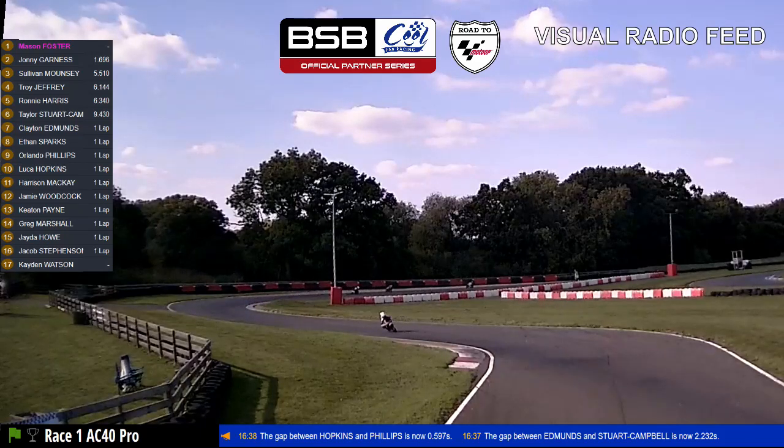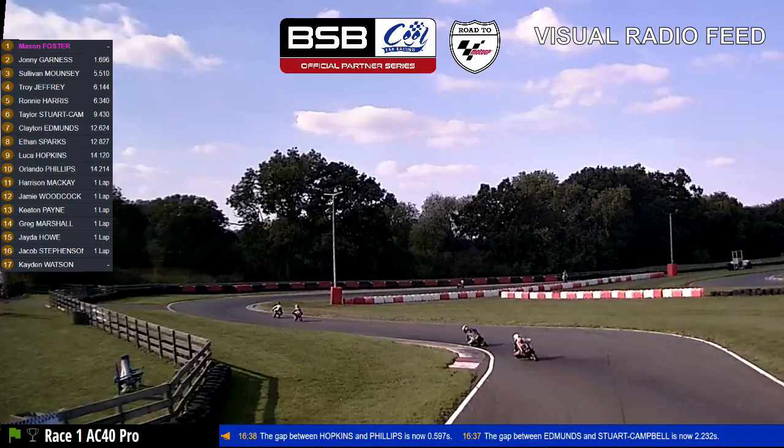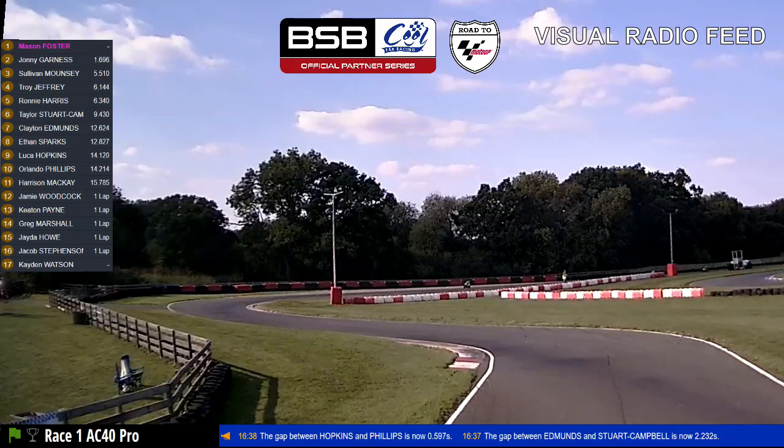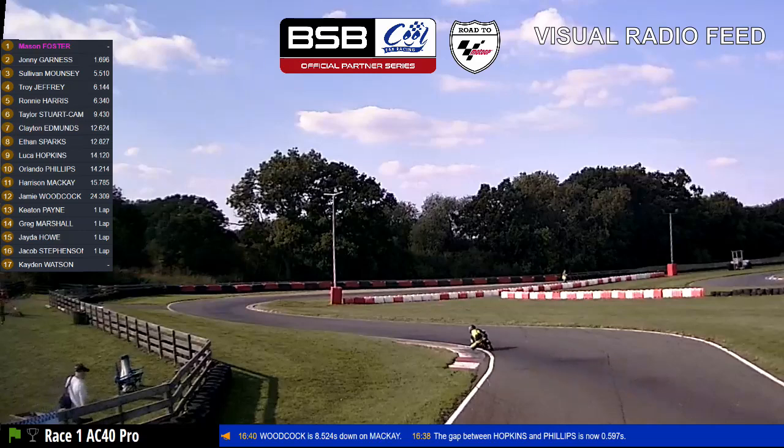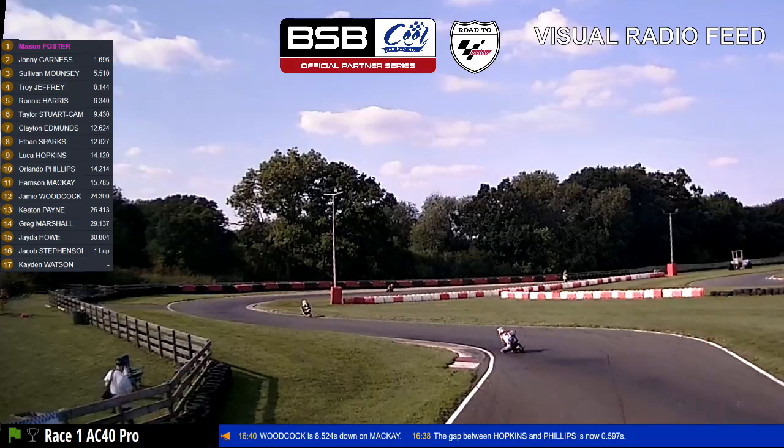The gap is up to 1.6 at the front between Mason Foster and Johnny Garnes. Well, Mason Foster still with the fastest lap. Didn't do it on the last lap, did it a couple of laps ago, 55.663. We've completed 4 laps of this race. We've got 5 laps left to go, and as they make their way around halfway around the circuit, we are in half distance. So Mason Foster still leads from Johnny Garnes.